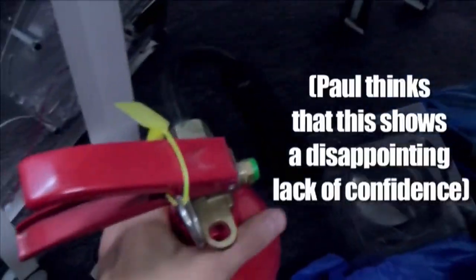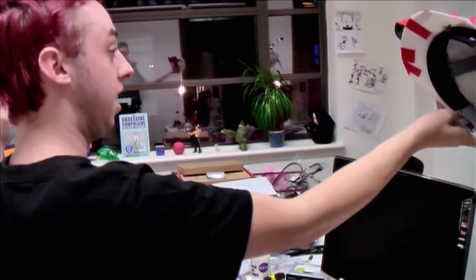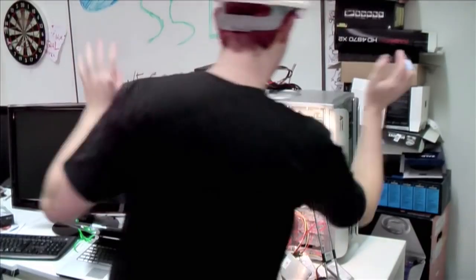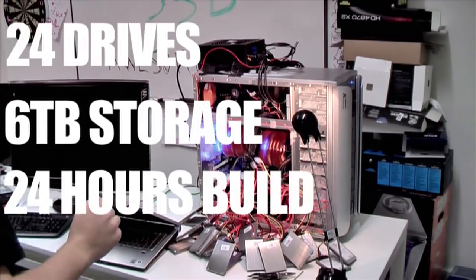Really fast. 24 SSDs all together. Turn one on. Turn the other on. This is it. We're gonna do it. It works. The whole thing works. Really fast.